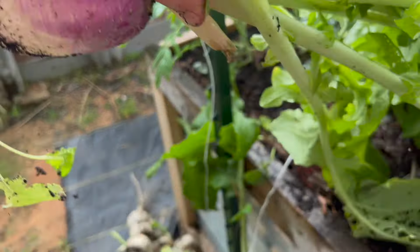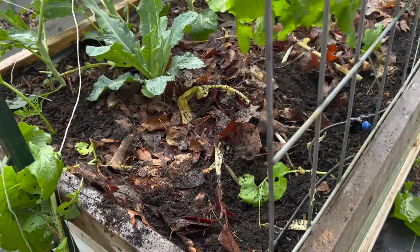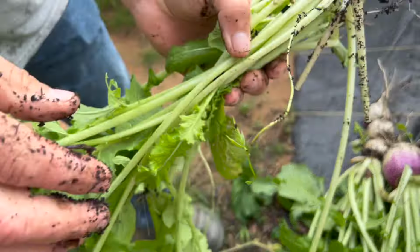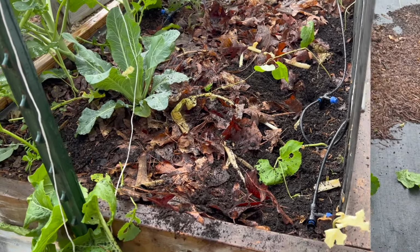Woo! That's the Mac Daddy. That's like what, 3 pounds? Oh, and a couple of babies. Those could have kept going. All right, out with the old and in with the new, making room for the beans.